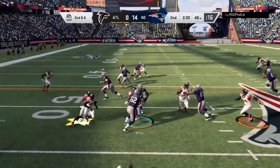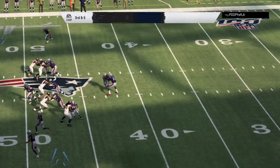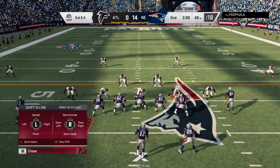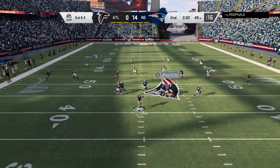Brady gives this to White. Call it a gain of a yard, and it's going to bring up third and five. The passing game's been working quite well so far, but the running game's been a little bit of a struggle, and that's a surprise to me. Typically, when you can throw it, you've opened up lanes for your runners.